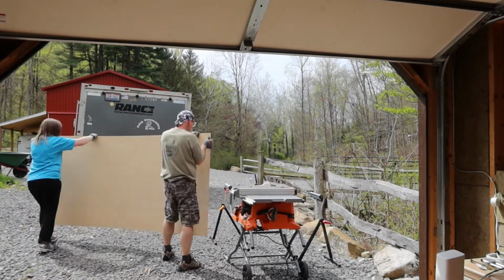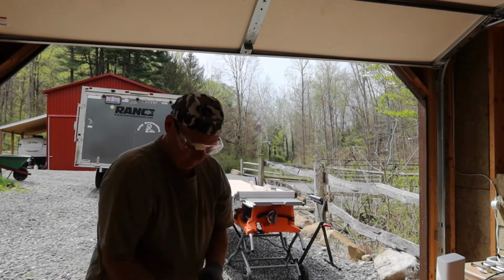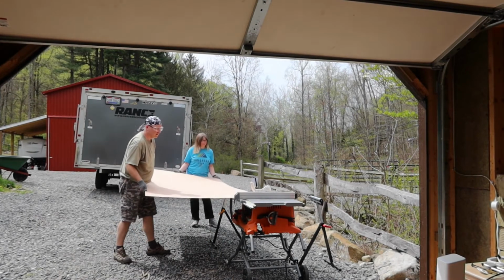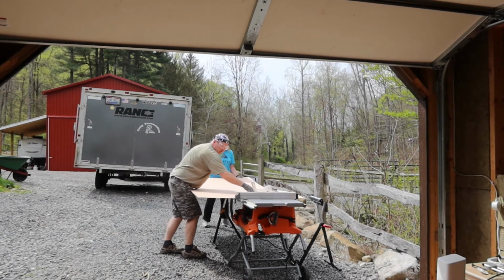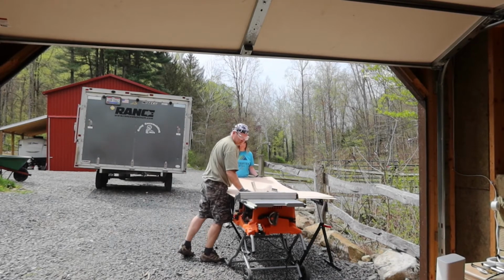After a few mishaps with the pink insulation, which I will explain coming up, we decided to just go ahead and start on adding more of the wall paneling into the studio. So hope you're enjoying this construction portion of the video, but sit back, enjoy some music, and here we go.